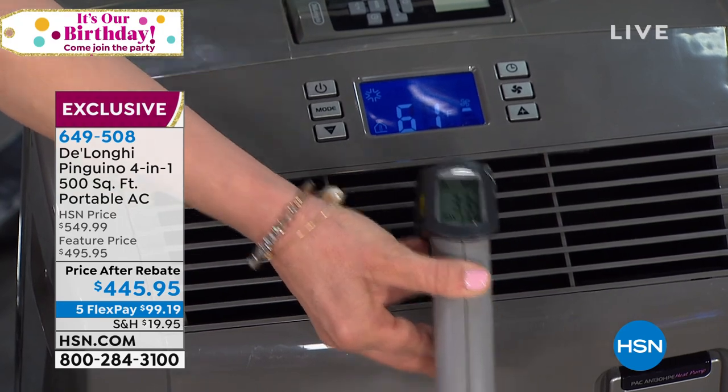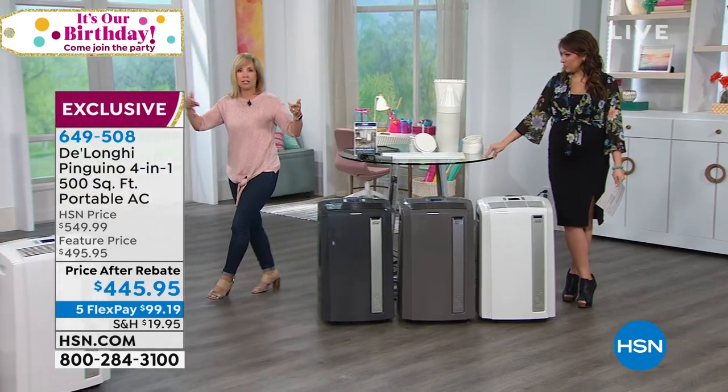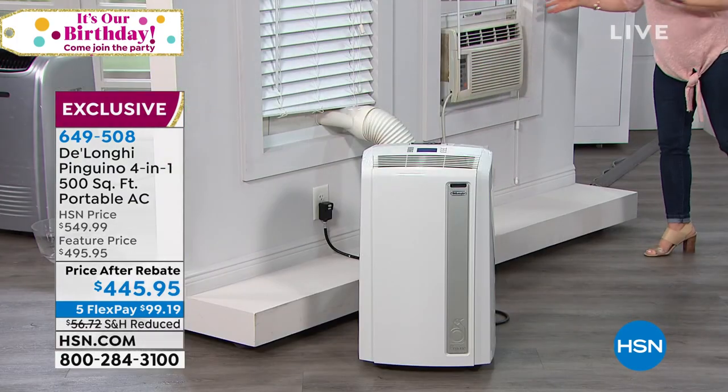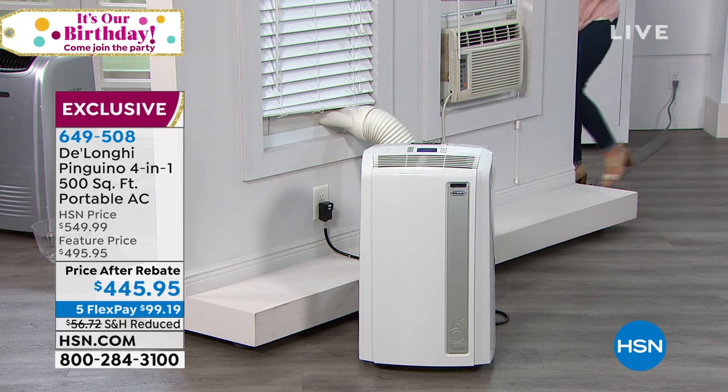And I'd love to show again the outside of your house, because people think air conditioners and they think window units. This thing's stuck. You can't use your window. You can't pop it out quick. The DeLonghi is portable, so you can move it from room to room.